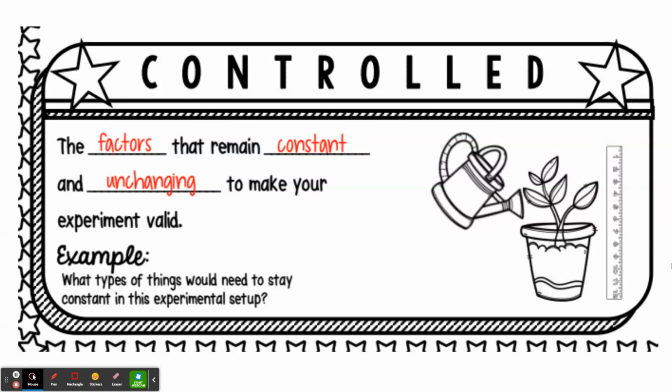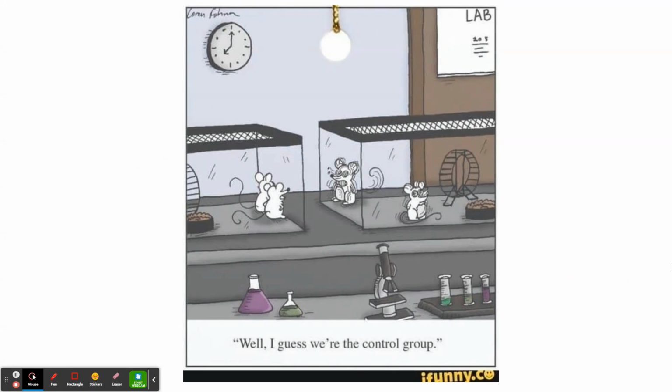With the pets, we measured them on Monday with no water, right? So that way we could see where they started, what's the original, and how it's going to be different later on. So this is exactly what that is talking about.